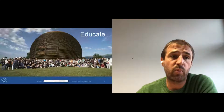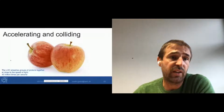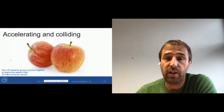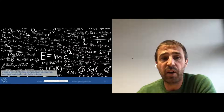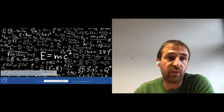So how does it work? Well, to put it very simply, essentially what we're doing is smashing protons together at the speed of light, but we do that 40 million times per second. So a lot of statistics, a lot of opportunity to produce the particles that are so exciting for us because they've not been observed yet.